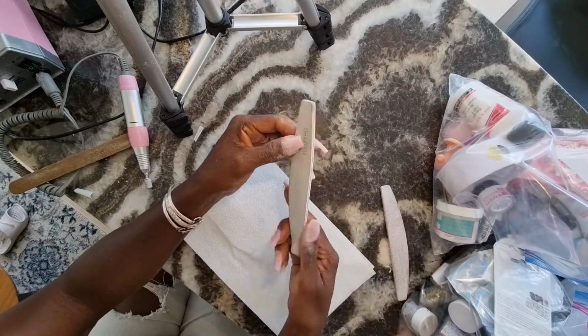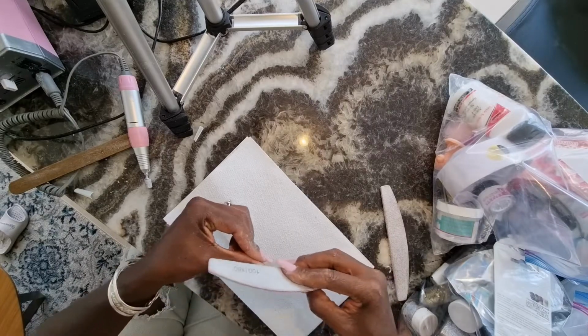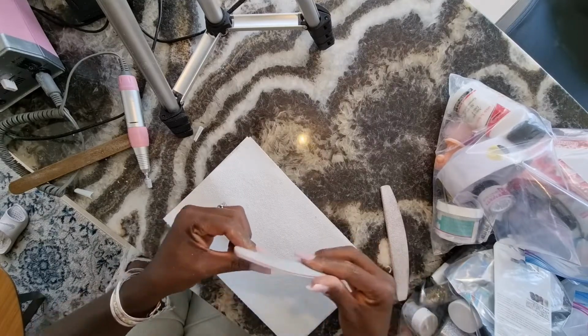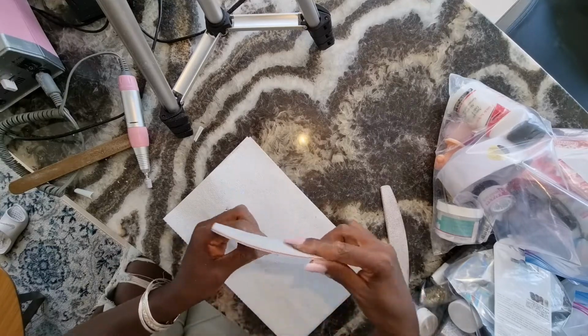These are some of the nail files that I like to use. I love it because it has that straight edge, or it has the rounded side as well. So I usually go in and start creating more of the shape and smoothing out the acrylic.